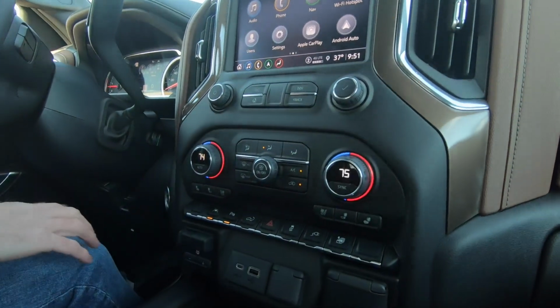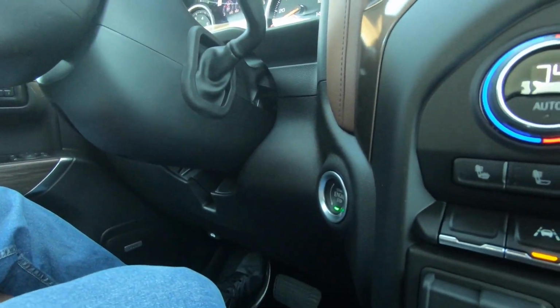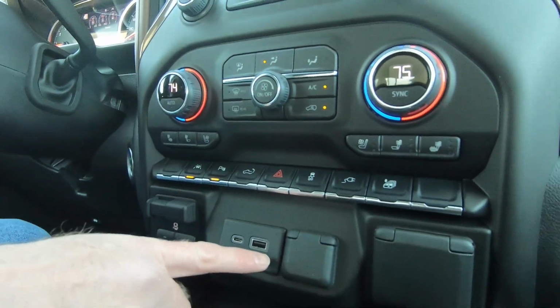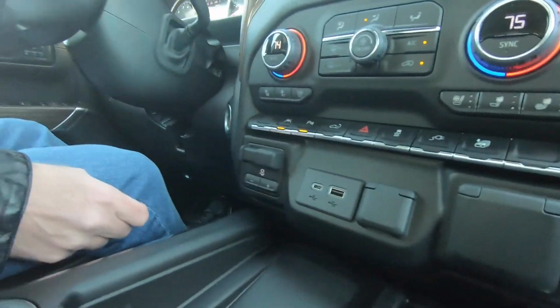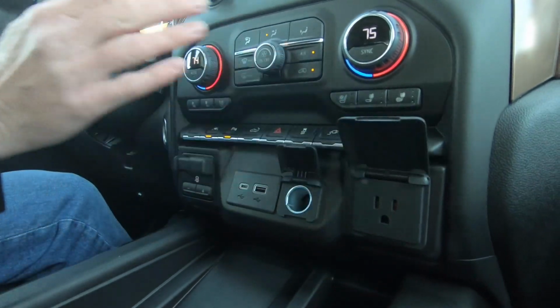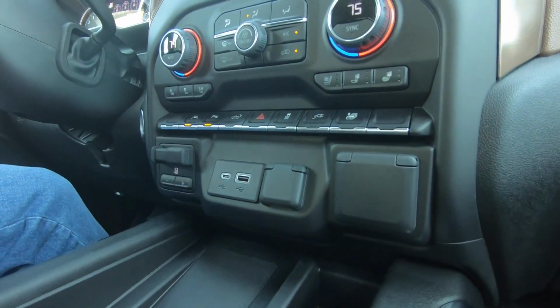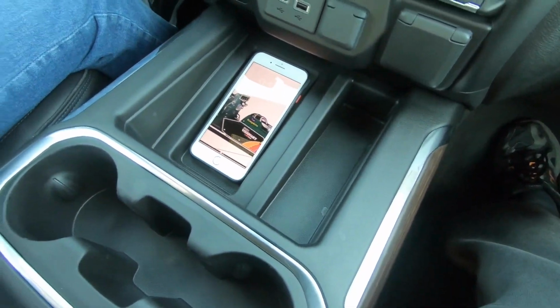And then of course you've got push button start right here. All you have to do is have the remote with you and you're ready to go on that. And then your connectivity here, quite a bit. USB ports right there, depending on what you need. You've got two different options, of course, the 12-volt power outlet and the household power outlet also there. And then, of course, down here, we're going to find wireless charging. So I'm going to put my phone in right there just so you can see that.